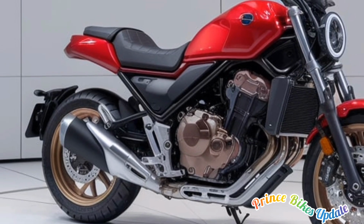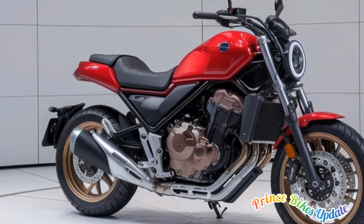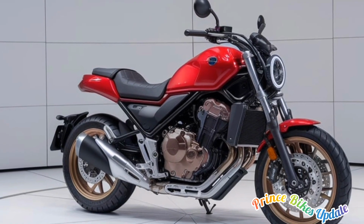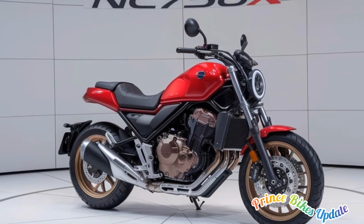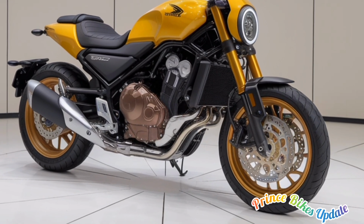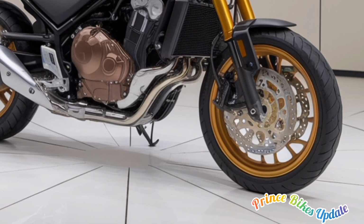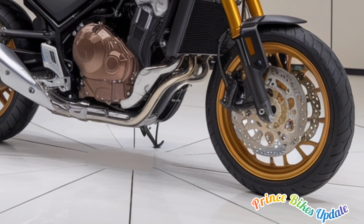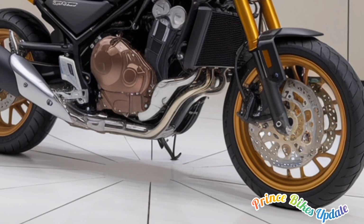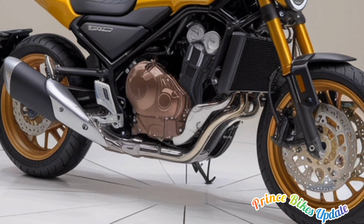The design language of the 2025 NC750X stays true to its adventure-styled roots, but with refined lines and sharper accents. The LED headlamp and tail lamp setup gives it a modern presence, while the sculpted tank and raised windscreen provide both style and function. The seat height is a very accessible 800mm, making it manageable for a wide range of riders, including those new to the adventure segment.